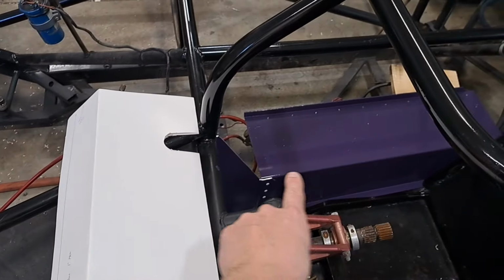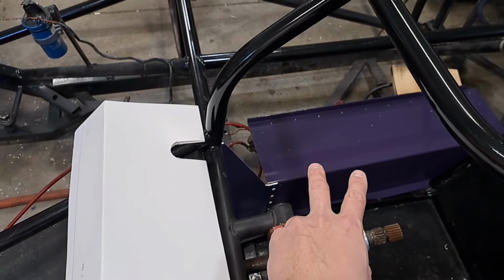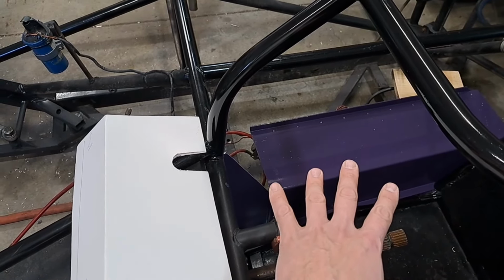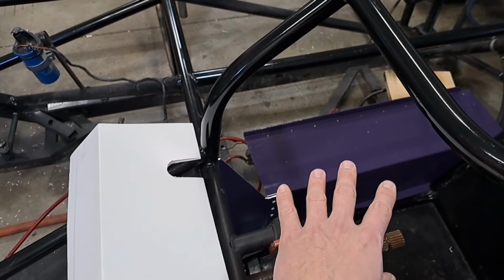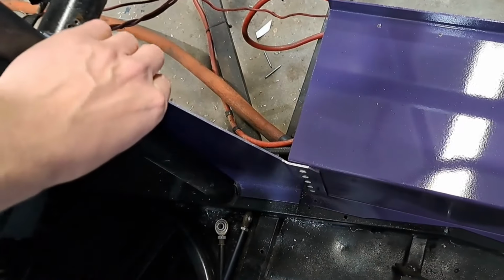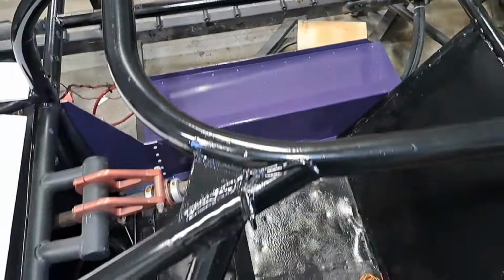I already got the transmission tunnel put in. Went for a little thicker metal there. You know, I'm all about saving weight, but for some reason, having paper-thin aluminum right next to a bunch of rotating parts right next to my hip, I wanted to opt for something just a little thicker. So let's get in here. And you can see, you know, that's pretty decent. So, a little bit of protection. Probably mostly in my head.